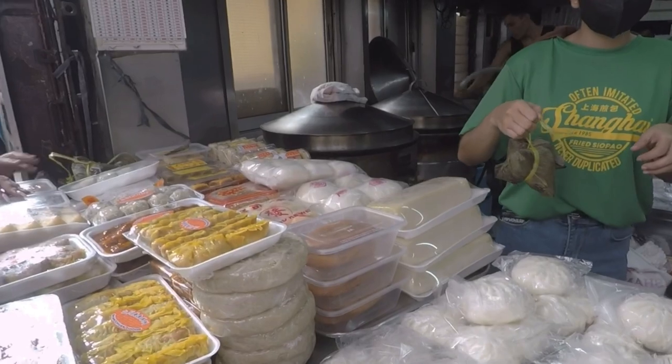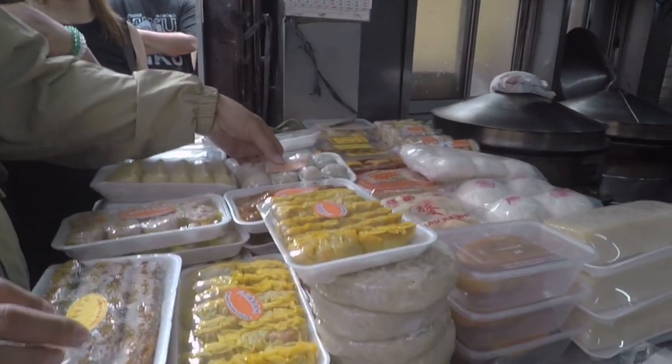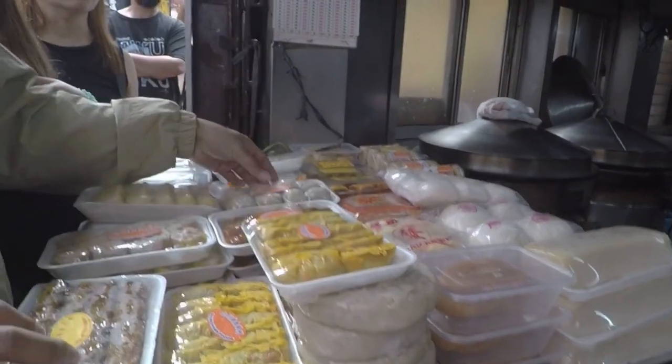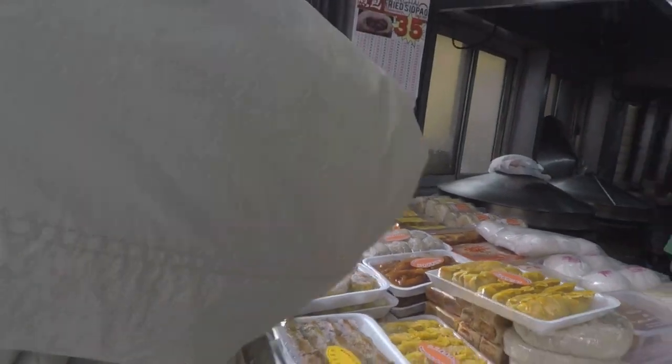Due to public demand, medyo mataas ang pila sa Shanghai Fried Siopao. So I suggest that you come early. And by the way, this is a Chinese takeaway restaurant. Wala po tayong dining dito.